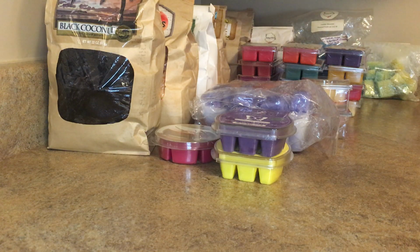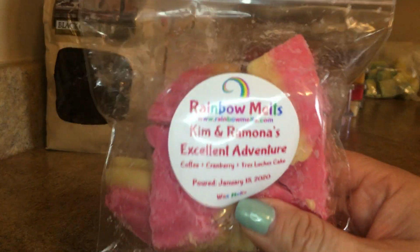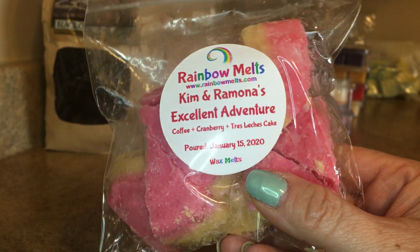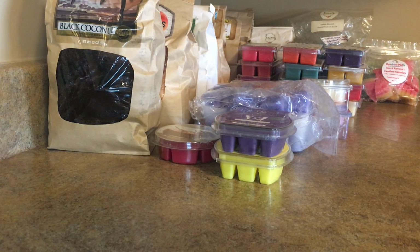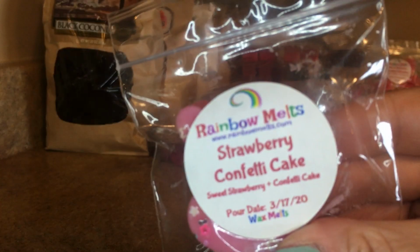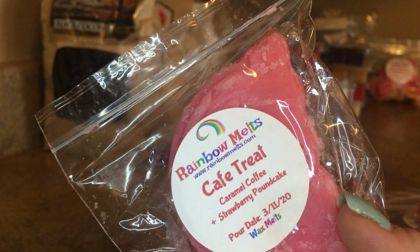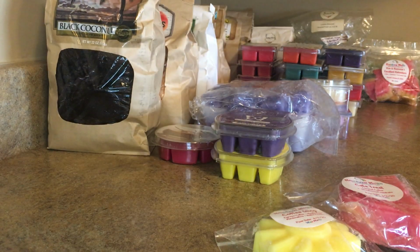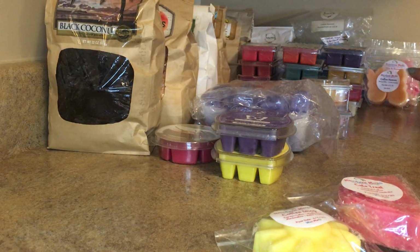All right, and last but certainly not least, you're going to see a lot of coffee themed things here from Rainbow Melts. So I've got a chopped up big old cookie in Kim and Ramona's Excellent Adventure. These are all coffee scents that I have pulled for the month, some of which I didn't get through in June, so it's obviously coming into July. Coffee Shop. Sweet Espresso Mornings. Strawberry Confetti Cake. Cafe Treat, it's like a really cute rainbow. And last but not least is Coffee Heaven. So that's everything, you guys.